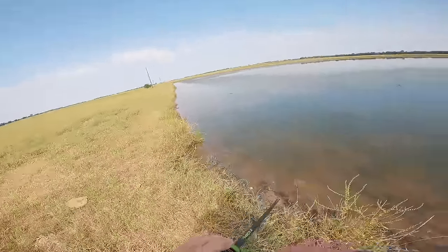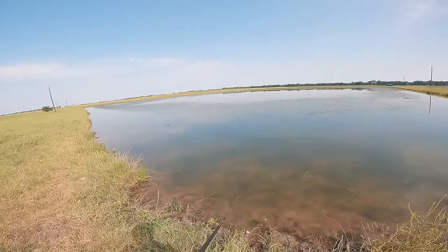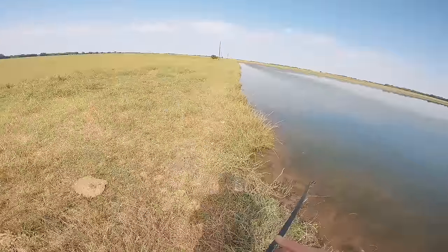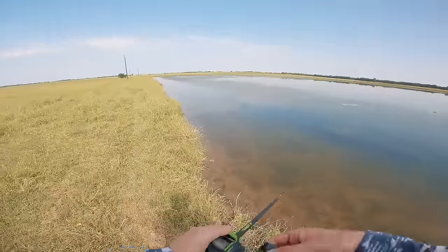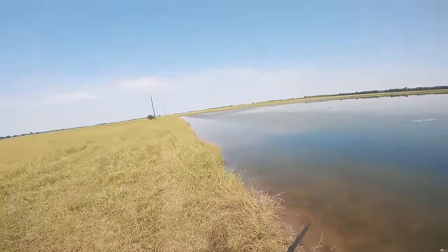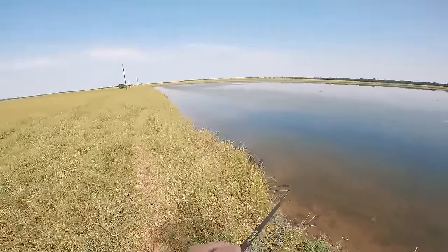Don't know about y'all. Oh yeah, there's bluegill all in this area. No wonder there was bass here. Oh, that's the most bluegill I've seen all morning. Probably our best chance of catching big ones. I think the biggest ones are the ones feeding on gills.